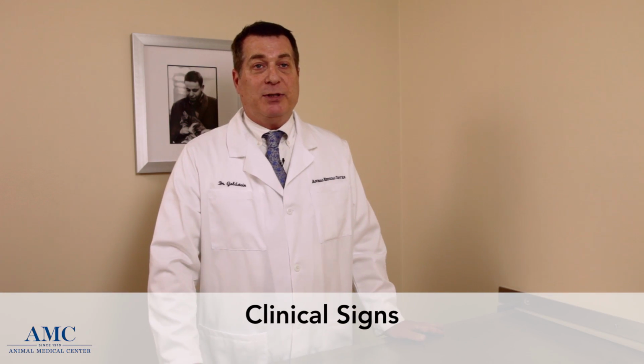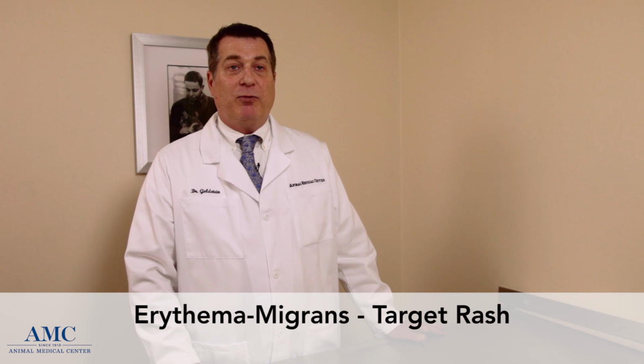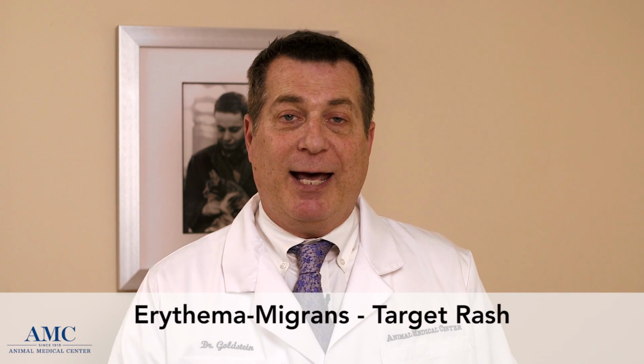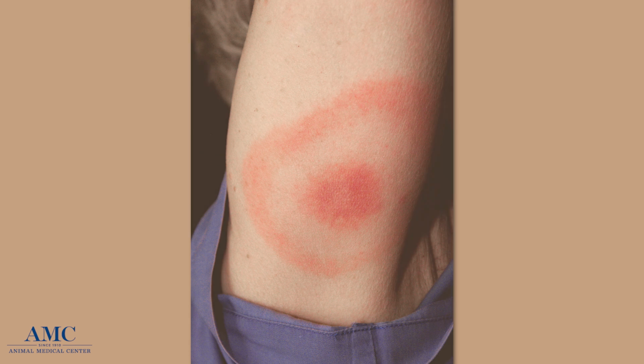Clinical signs of Lyme disease are different in people and in our pets. People tend to get a rash. It's called erythema migrans, or a target lesion rash, that occurs at the time of the tick bite or within a few days after the tick was there. And it's a red circle that can get bigger over time and last for up to 30 days. The rash is not pruritic. It doesn't itch. And so sometimes people miss it.